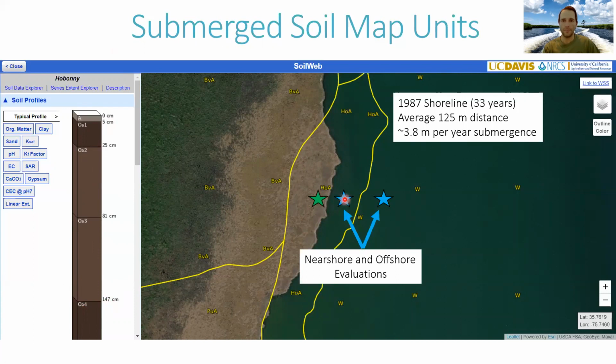So we did our evaluation here, and then NRCS did their nearshore and offshore evaluations here and here. And I'll show some data of why this is important in thinking about budgets of carbon, or how much carbon we're losing over time as the ocean has basically pushed from here to here over the last 30 years. And then eventually, we want to clean this up. We want this break to match the shoreline, and then out here, instead of having a W, we would have some symbology and some series for the subaqueous environment. We're not close to that, but hopefully in the next 10 years or so, you'll actually have units. So when you step off into the water, we have soil units in the subaqueous environment.